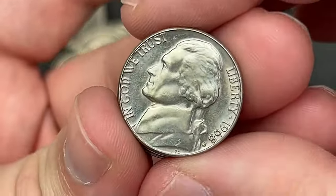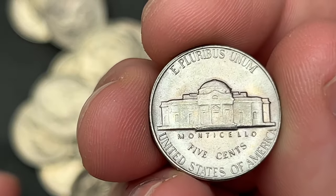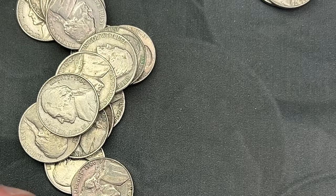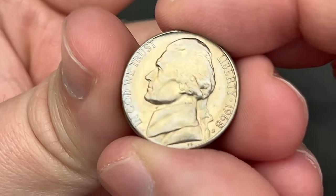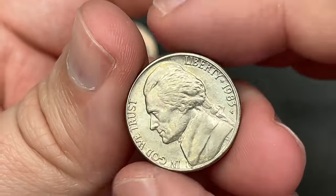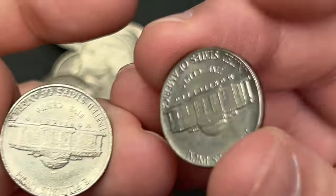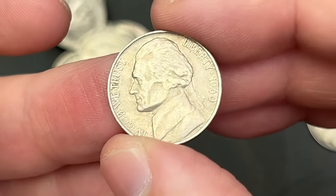68. That's a pretty nice 1968S. Decent. Not full steps, but that is decent. I'm going to set it over there because that might actually go for the album. There's another nice 1968 out of San Francisco. Oh, that's pretty nice. 1983. Not bad. I think I have a better one of those, but those are hard to come by. 60.